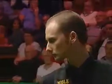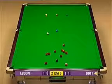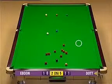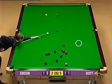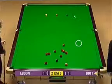Just looking what's available down the right-hand side of the table. So he's looking to get somewhere in that area of the circle, in between the green and brown. Let's see what his judgment of pace is like. He's aiming for the circle.